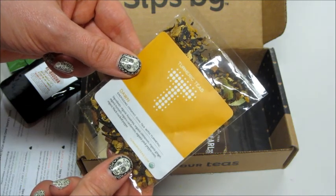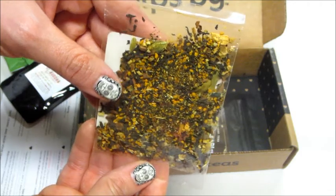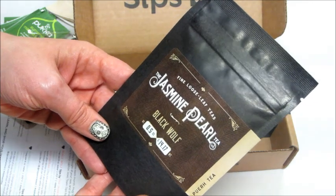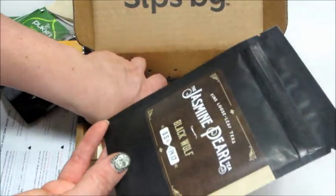That's cute. Turmeric teas. I know turmeric's supposed to be really good for you. That's what that looks like. And then we have Jasmine pearls. Ooh, black wolf. I like that name. Let's see. Is this what goes with that?